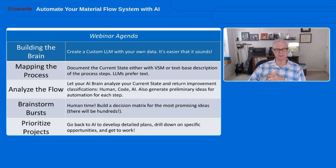I'm pretty confident. And then finally, we have prioritized projects. So we're going to go back to AI once we've decided on some priorities and ask AI to drill down. In other words, the first pass from AI was just doing some general analysis and sorting. Now we want you to take a specific opportunity and drill down and give us a lot more information on what we can do with this.